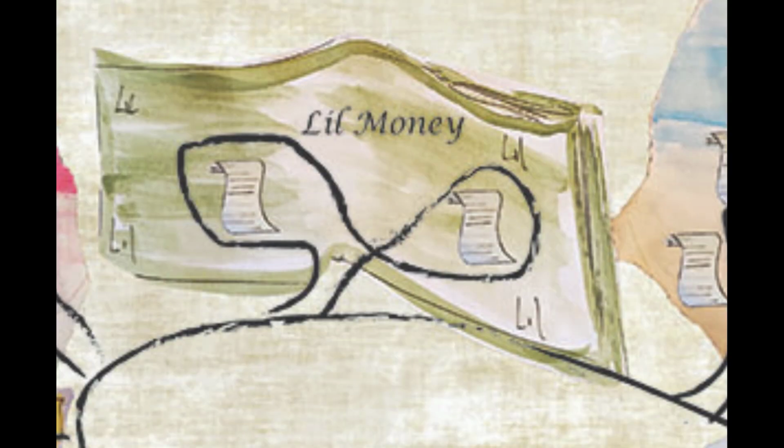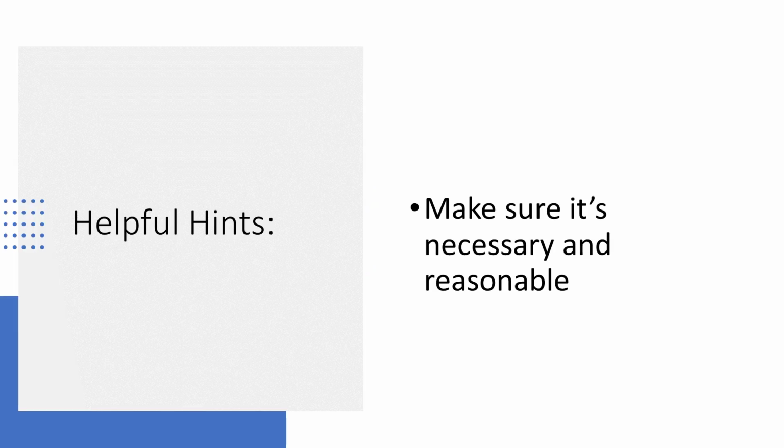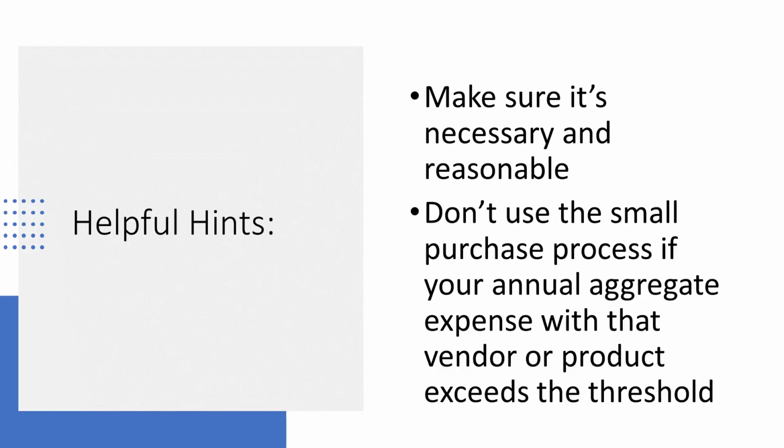When you make small purchases with grant funds, you can circle around and around on the little money loop, making small purchases and reporting them. There are a couple of closing warnings. Warning number one, the prevailing rule for FEMA assistance is always necessary and reasonable. Keep that in mind. Warning number two, the federal government and most states frown on using the small purchase process if your annual aggregated expense with that vendor or product exceeds the threshold. That sounds like you dodged some rules.